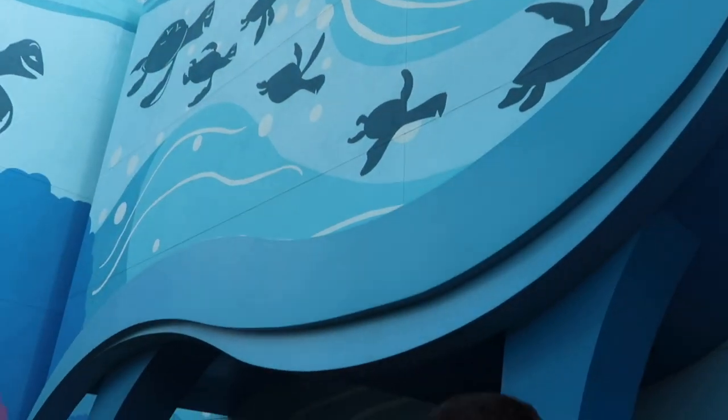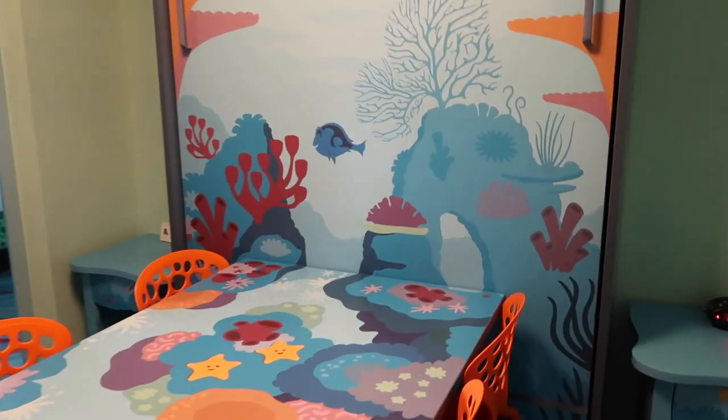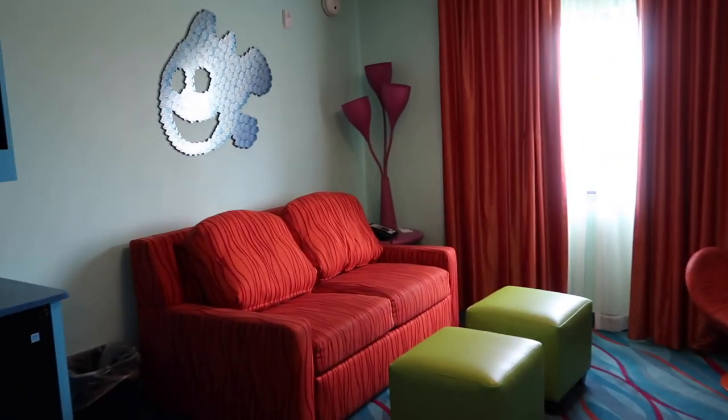We're popping into Crush's building. We're going to check out one of the Finding Nemo suites. This is our family suite, our Finding Nemo family suite. Wait, I want to see what the curtain is. Yes, we love a shower curtain.